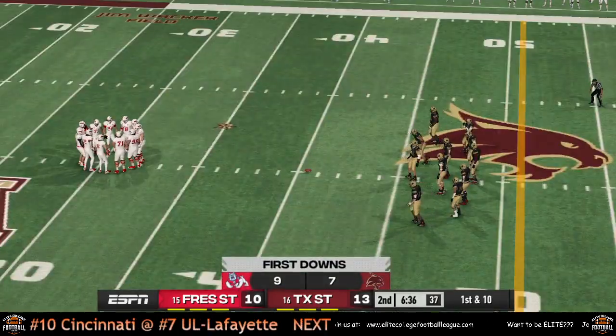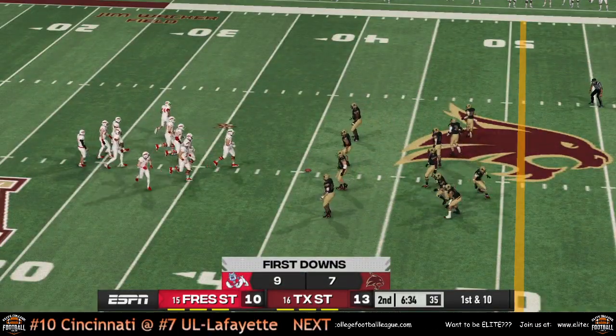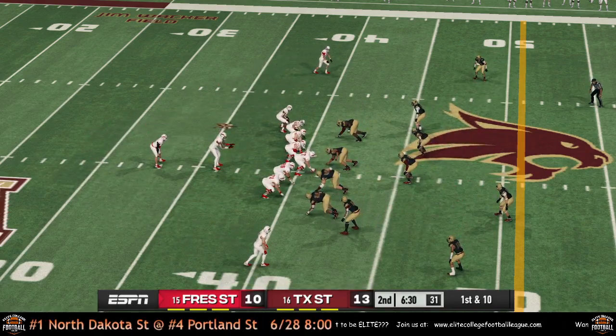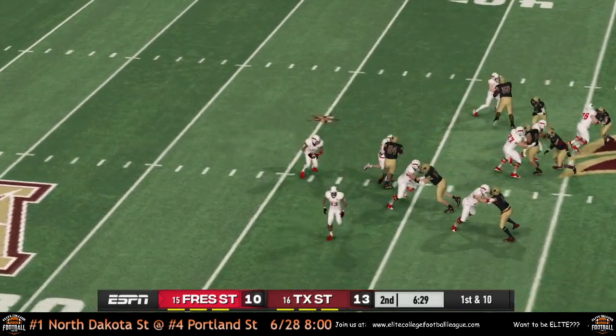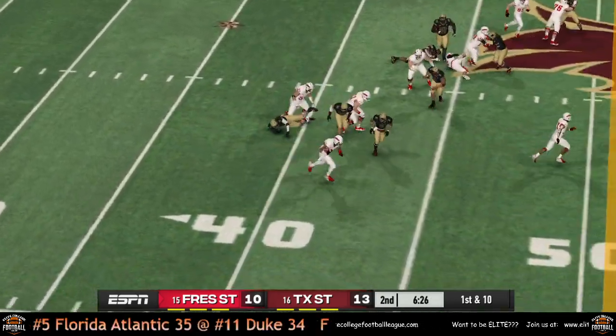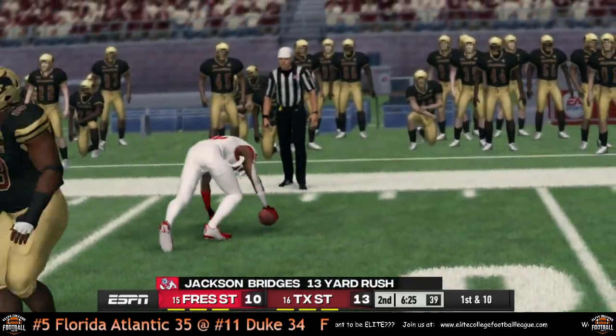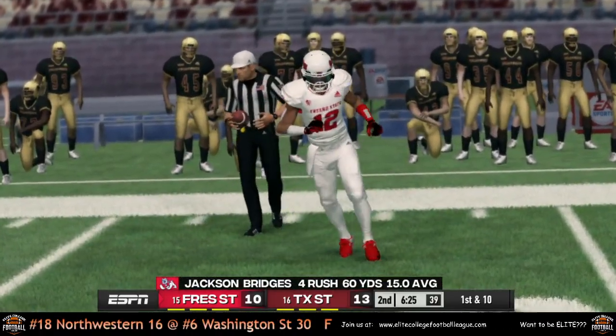Big screen play. You don't hardly ever see those working, but that one worked perfect. They're going to come out in shotgun formation, back in the backfield. He's going to fake the handoff. He's going to run it, and Bridges gets 13 yards for a first down.